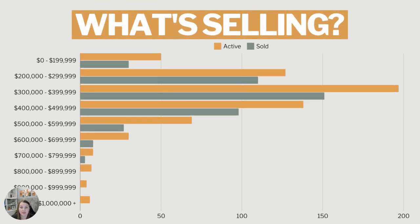What kind of properties are selling at this price point? So you're going to see basically up to around mid threes, high threes are going to be condo properties. Anything over that usually will be single family, meaning no condo board. So this price range is fairly popular, between 300,000 to 400,000.